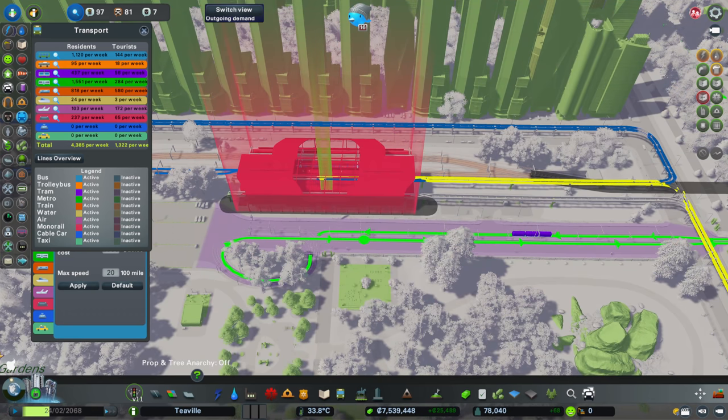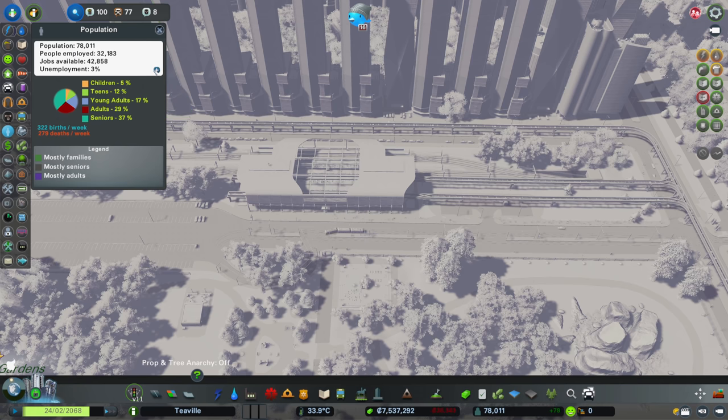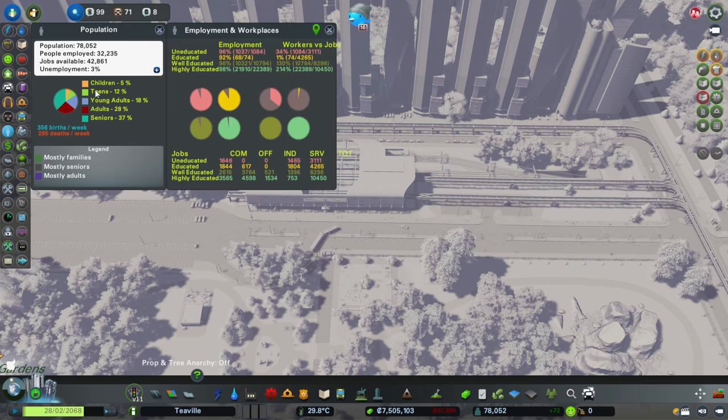And then we want to finally take a look at our population tab, which is giving us this information here. Okay, so I've got the figures on my other screen over here. You can't see it. So we had 22,389 workers. That is exactly the same. The jobs before, we had 9,432. Now we've got 10,450 for highly educated. Before workers, we had 11,000. Now we've got 10,000. So I'm assuming some of those maybe have died. We did have a little mini... Yeah, we've got a couple of thousand less people than we had before.